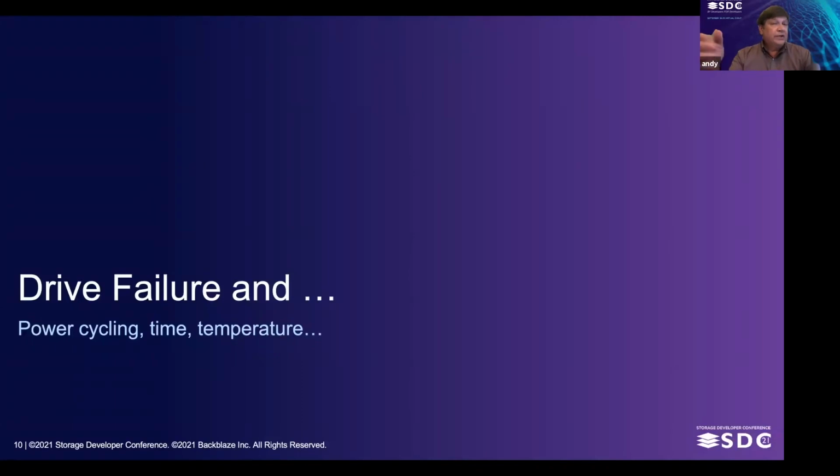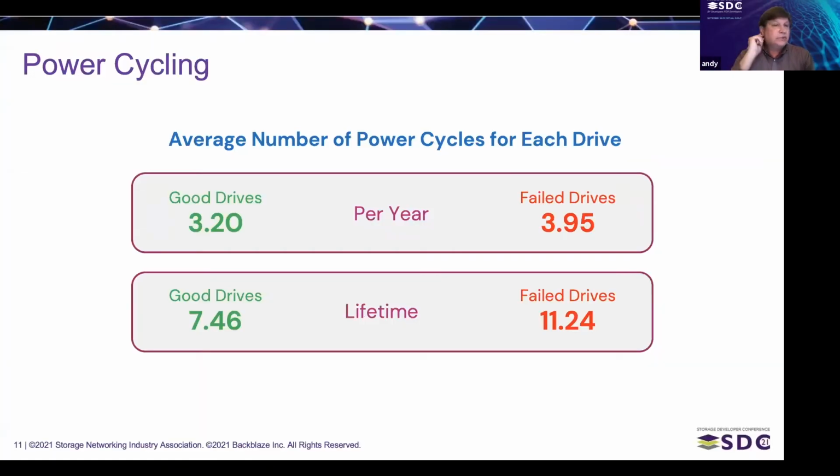So we look at drive failure and all kinds of different attributes that we get from those SMART stats. For example, one of the SMART stats we'll talk about is power cycling. So how many times does the drive get turned off and then back on again? Now, the reason this is cool, and I always thought it was pretty cool, is: how many of you have one of those relatives at home that likes to turn the system off at the end of the day, for example, and then turn it back on the next day? And then every time they walk away, they turn the computer off and then they turn it back on. You get this feeling in your gut that that's probably not good.